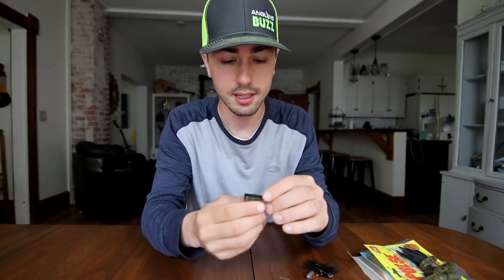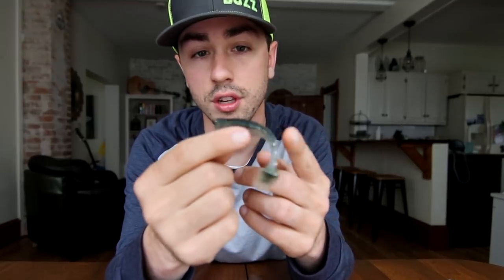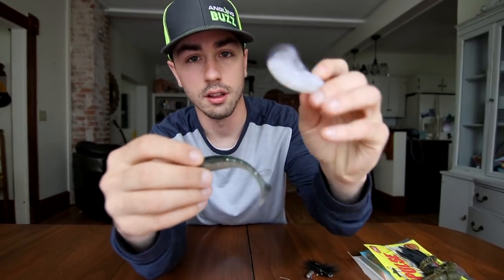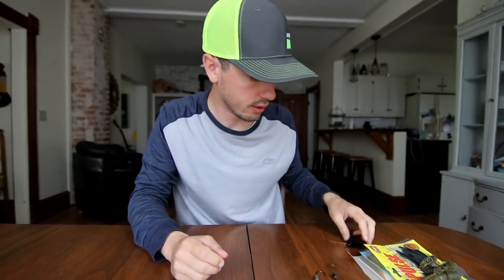Sticking with swim baits, when the bite is a little bit tougher, I'll go to something like this. It's a little bit of a smaller profile and you can put a tiny head on this and fish it really, really slowly, and it's a really great finesse tactic. It still covers water because it's obviously a horizontal bait. So this is another go-to along with the larger style bait. So bigger, smaller, they both have their time and place.